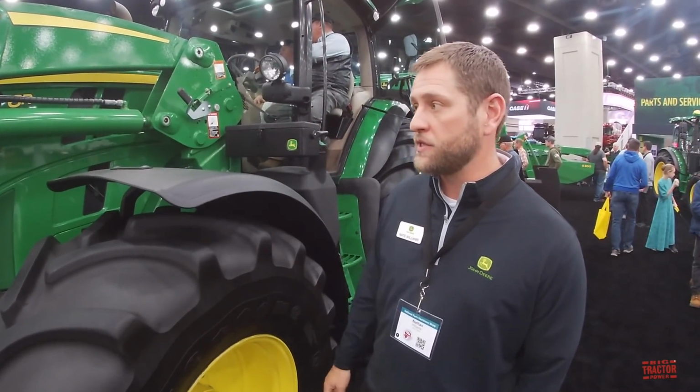And the last one would be just keeping it level. There's technology in there so that if you're rolling over terrain, you're able to maintain a level load as you move up and down across that rolling terrain. That's some of the new features with that loader technology tied to this new 6R.